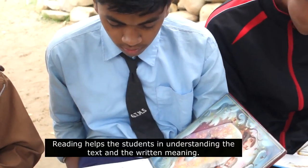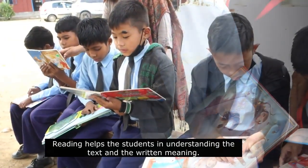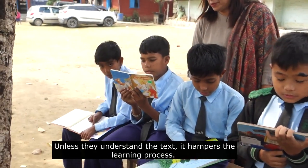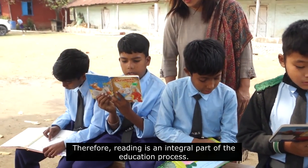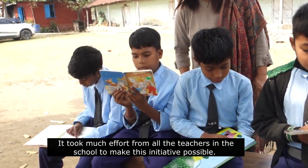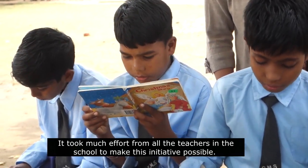Reading helps the students in understanding the text and the written meaning. Unless they understand the text, it hampers the learning process. Therefore, reading is an integral part of the education process. It took much effort from all the teachers in the school to make this initiative possible.